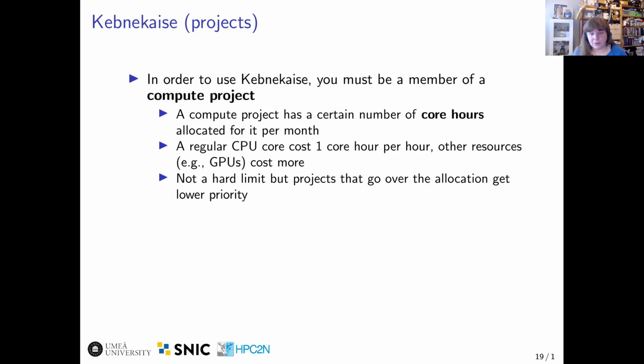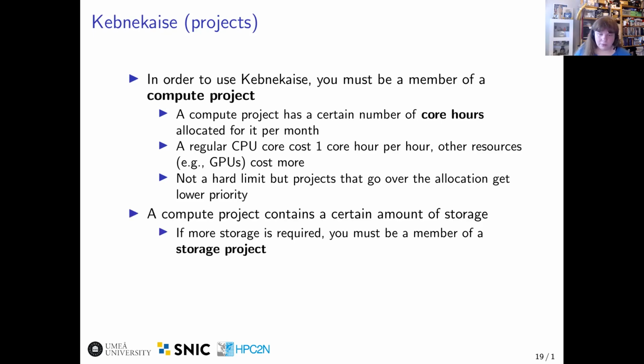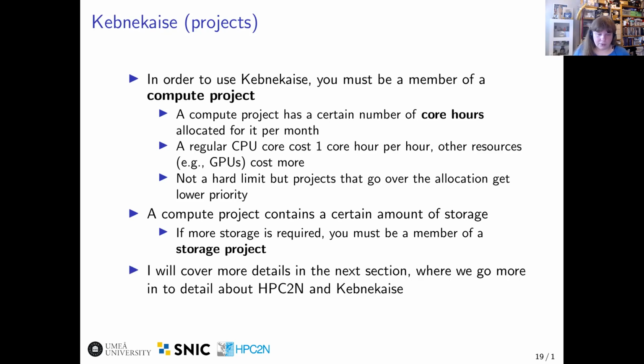So it's not a hard limit, but your priority goes down the more you run in the project and the more the other project members run in it. And the usage slowly decays again, so that after, I think, about 50 days, the usage does not affect it any longer, and the priority is back up to a maximum. In a compute project, you can have a default storage, and that is what we applied for in this project. But if you want more, you can also apply for a storage project. I will look more into this when we talk about using the systems in a little while.